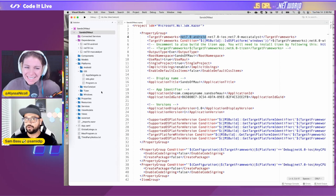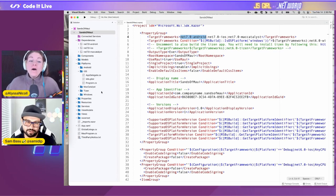What is Tizen? I never heard of this before. Ooh, Tizen is beautiful. If you have a Samsung fridge or a TV, it's likely you're in Tizen. It's their own proprietary OS.